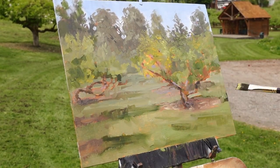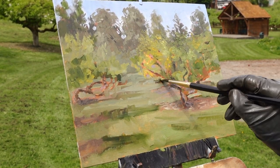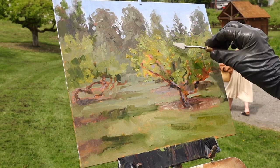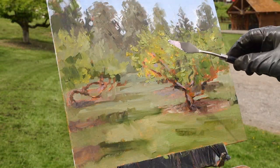All right, well, getting close. I just want to throw in a couple blossoms now. I'm going to take pure white, add in just a hint of lavender, and just pick out a few blossoms with my palette knife and call it good.